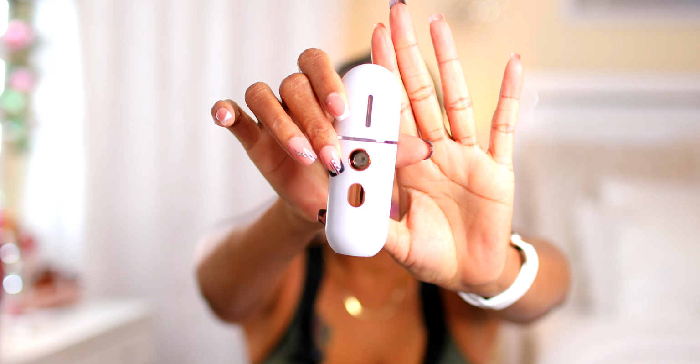But I believe what you do is you put some water in there and you turn it on and it steams your face, like you do like this. That's what it looks like on the website, and that's the reason why I got it. I believe I saw it before too, but I cannot remember where. Oh, there we go. I opened it.